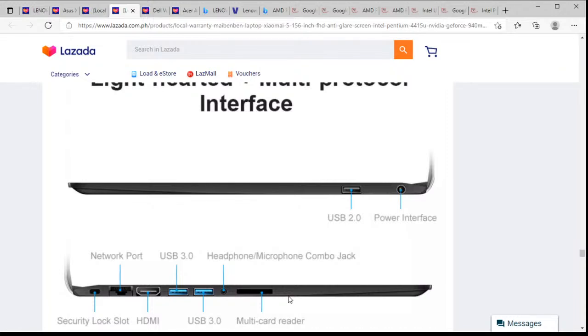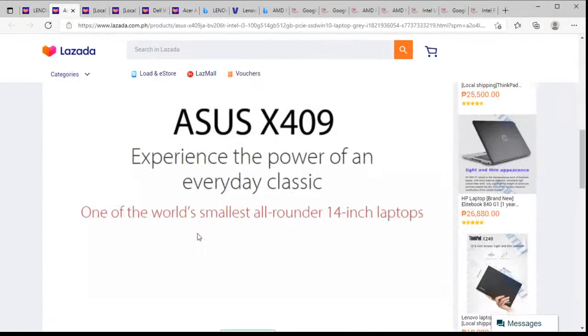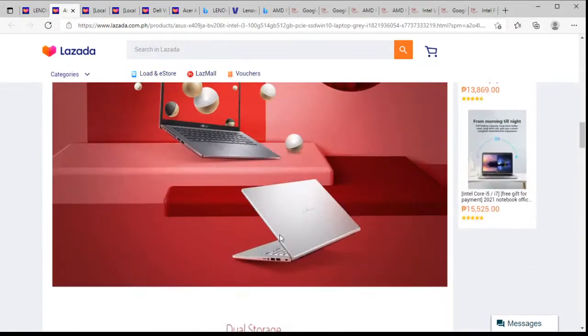Pero wala siyang USB Type-C, which is a downer for a laptop in this kind of price point, kumpara kay Dell. Habang kay Asus kasi, ang ports niya, hopefully makita natin, ayan, security lock, dalawang USB, micro SD card, audio jack, 2 status LED, HDMI, another set of USB, and USB Type-C with DC power in.